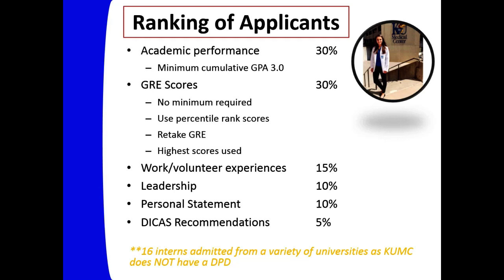We do require the GRE because it's a graduate program. There's no minimum score required, and we use a percentile rank to be able to determine the scoring. So you'll receive for the GRE 30 points. For instance, on verbal, if you got a 70%, you would get 7 out of 10 points for that section of the exam, and we do that for each of the 3 components. You can retake the GRE, and you can't hurt yourself. I'll take your top score from any of those and kind of cherry pick your scores for each of the sections.